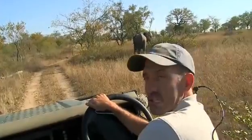Going to just spend a bit more time with these elephants. But while I reposition the vehicle, you're going to go off to Brent and see how he's doing.